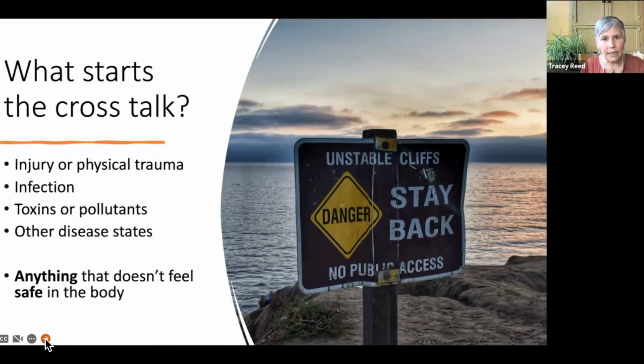And ultimately, this is really a concept of safety. Anything that doesn't feel safe in the body can trigger the mast cell neuron crosstalk. So again, whether it's a toxin or an infection or some other kind of injury, but even emotional states that make people feel unsafe. Mast cells and neurons have this response, this sensitization, this heightened crosstalk when something doesn't feel safe in the body.